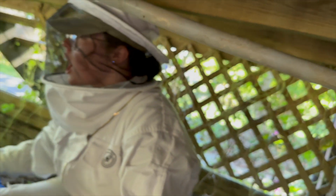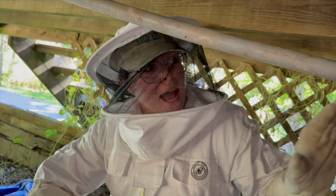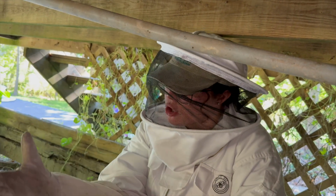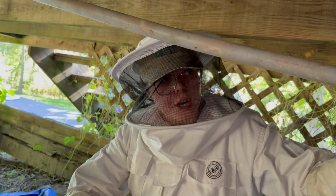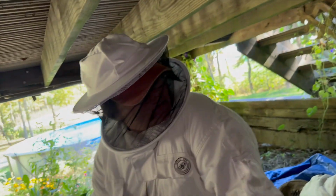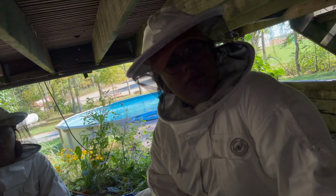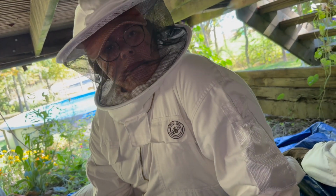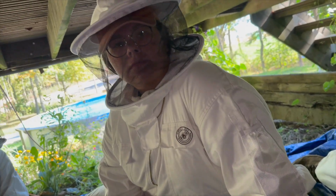They're very strong. They really only get sucked up if they're flying past. If they're crawling on the wood or a surface, they won't get sucked up because they're very strong. So what you're trying to do is interrupt their flight path somewhere along the line, going out or coming in, right?